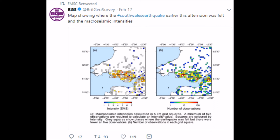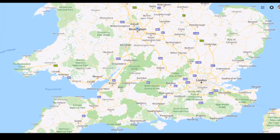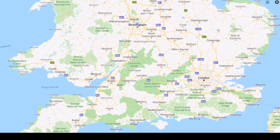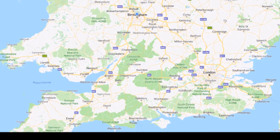Okay, so this chart gives the intensities that were reported. And so on the chart on the left, there are some people who were reporting intensities up to 7. Now this one I thought was quite interesting because it's peak ground velocities, and the highest ground velocity seems to be this very dark red square, which is about 1 millimeter per second, and that is up in the northeast bit of the Bristol Channel. So going to the next picture, we've got a map, and we can see that that bit of the Bristol Channel that we just saw with the highest velocity was somewhere near Monmouth, Gloucester, and to the north of Bristol.